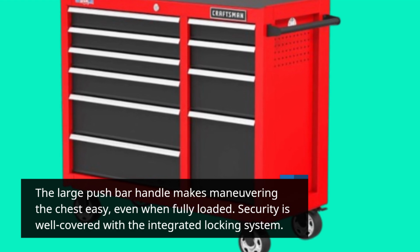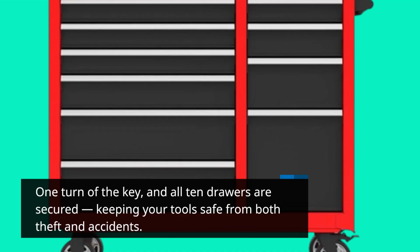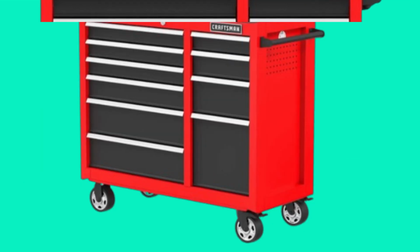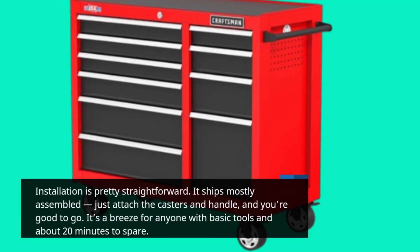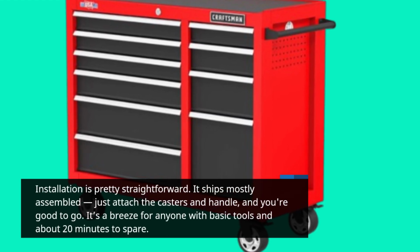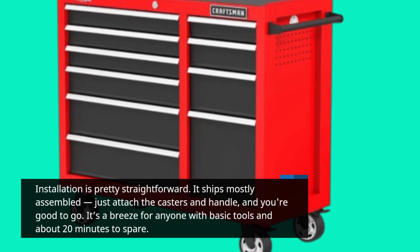Security is well covered with the integrated locking system. One turn of the key, and all 10 drawers are secured, keeping your tools safe from both theft and accidents. Installation is pretty straightforward. It ships mostly assembled. Just attach the casters and handle, and you're good to go. It's a breeze for anyone with basic tools and about 20 minutes to spare.